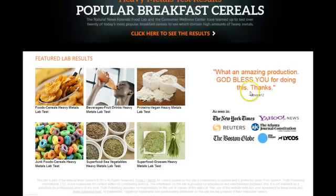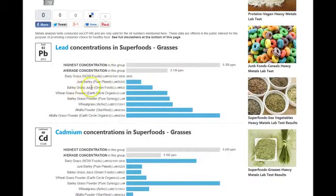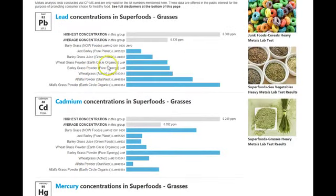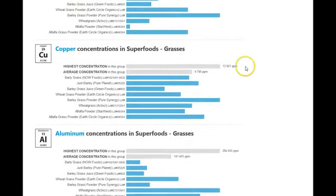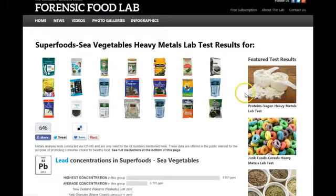Grasses, superfood grasses like barley grass, just barley grass juice, alfalfa powder, wheatgrass, these kinds of things, and you will find lead in grasses. So as you can see, the range is pretty even here. And isn't this interesting? Now Foods has barley grass with 0 lead in it. Very unusual. I just don't see that very often. But you can go through and see for yourself what these are.